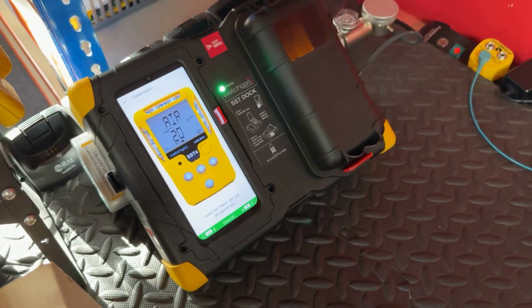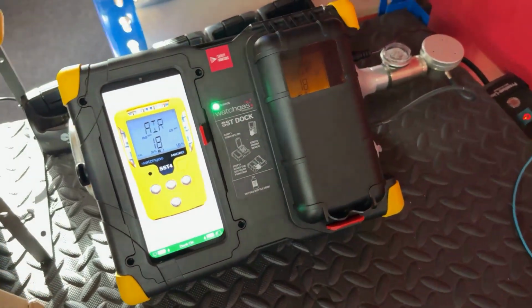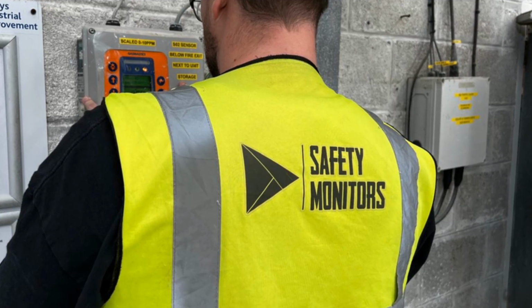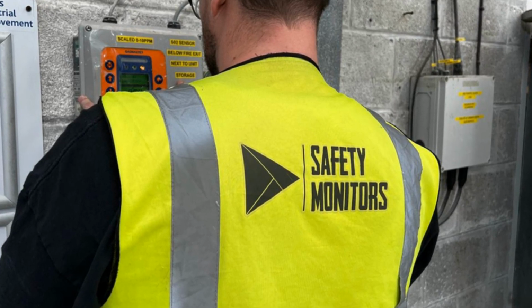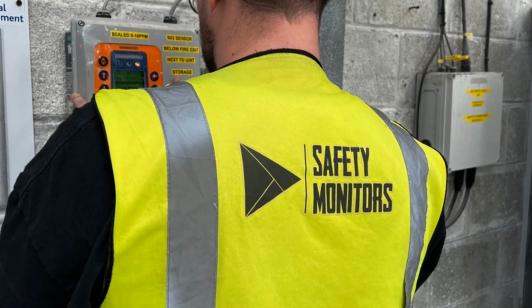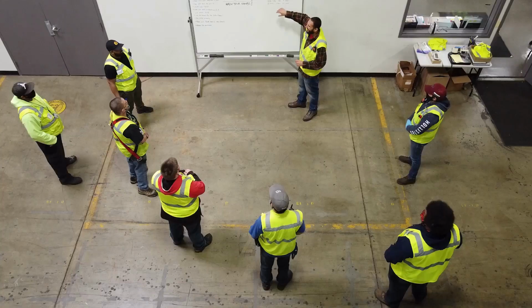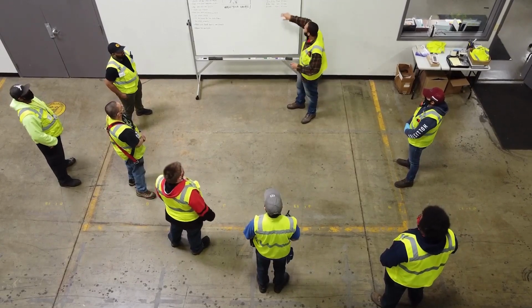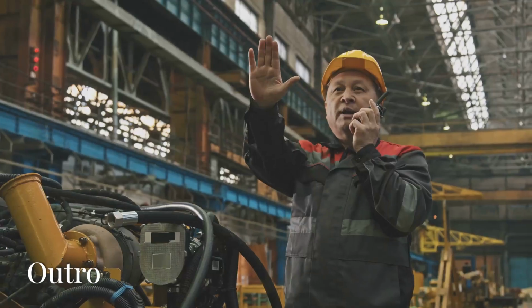They're our first line of defense, and we owe it to ourselves and our teams to keep them in peak condition. Let's commit to treating our gas detectors with the respect they deserve and make regular calibration and servicing a non-negotiable part of our safety protocols. Create a culture of awareness and responsibility where everyone understands the importance of these life-saving devices.